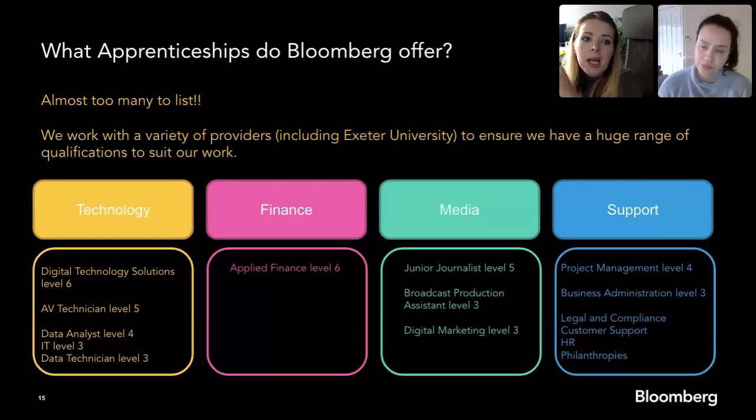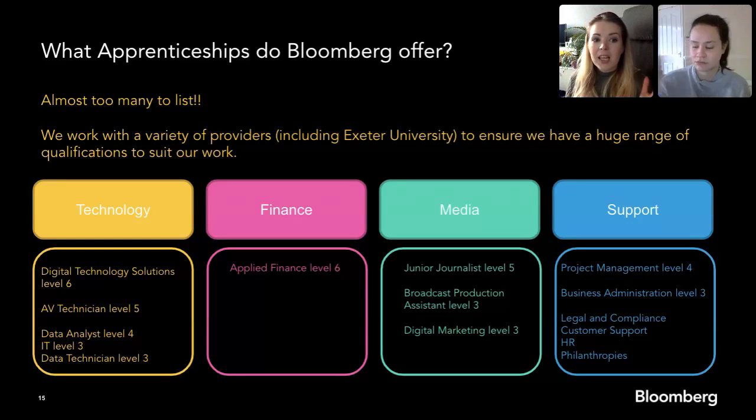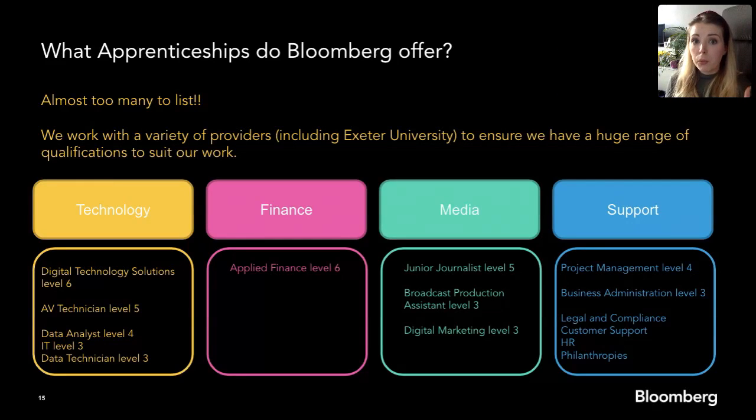So, yeah, now that you know all of those things and how to really excel in your application form and your interview process, I think it's important to just briefly mention what apprenticeships we offer at Bloomberg. And from that perspective, I feel like this slide is really helpful. As Bloomberg, we are obviously a data, news and insights company. So from that perspective, we have so many different roles in so many different departments.